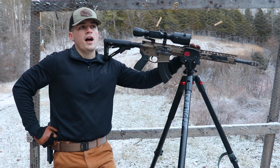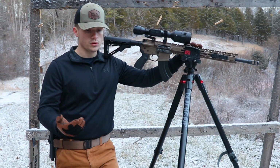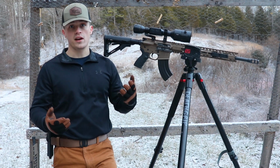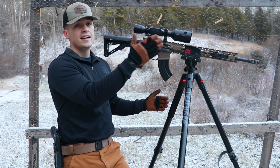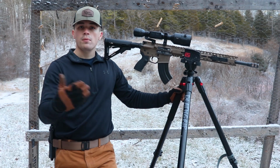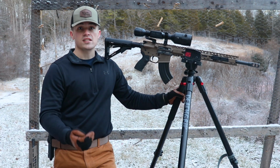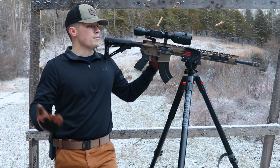The 6.5 Grendel has some pretty good knockdown power. It is very comparable to a 308 within close range. I mean, the 308 will obviously take something out at some great distances, but the Grendel does good, probably 300-400 range in. You can definitely stretch the legs a lot further than that, but it's not really something I get into too much.